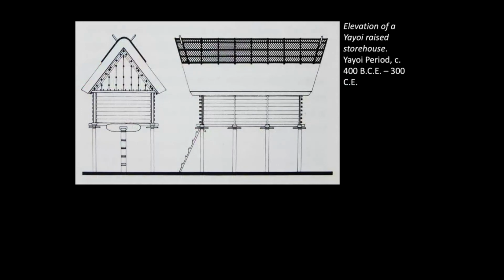And this is the elevation of a Yayoi raised storehouse. The prototype of the shrine could have come from this Yayoi period raised storehouse. Any leftover fruits, grains, you store them on a raised platform like this. Japan also has a lot of rain, but even though you have rain, eventually the rain is drained well.